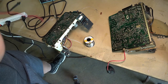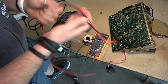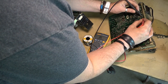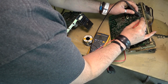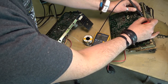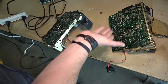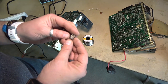Okay, so now, if we come in here and do continuity. So before we had continuity from here to here, and now we don't. We do it here to here, but that's on the same pad. We are basically getting continuity from this point, bridging this gap right here. We're not now. And we compared it to two other chassis, and they are both, and plus it's the vertical hold. My God, did we really figure it out?